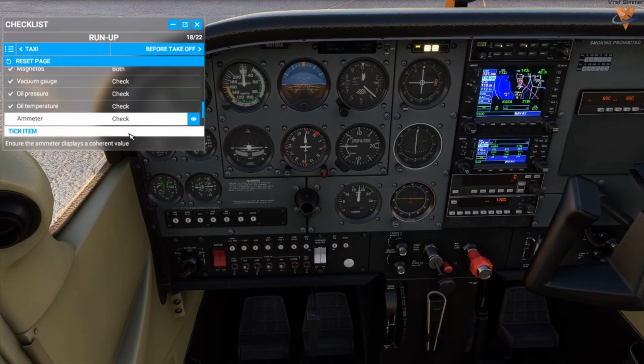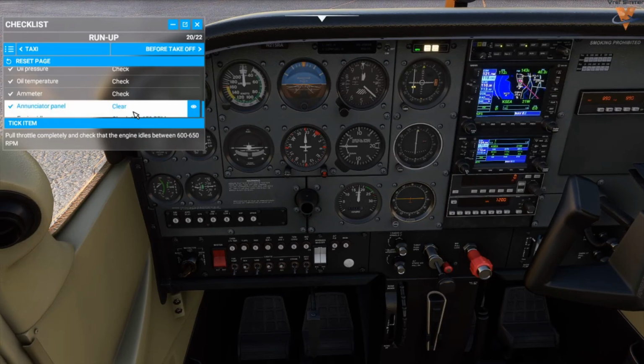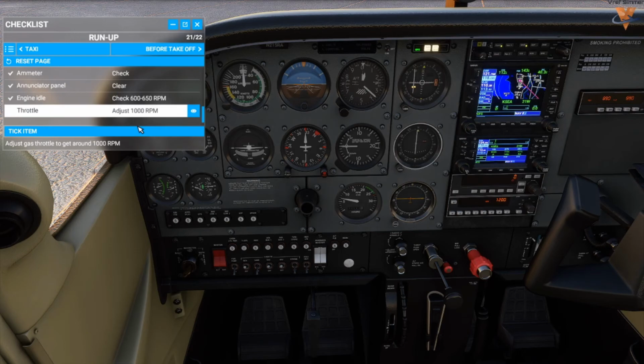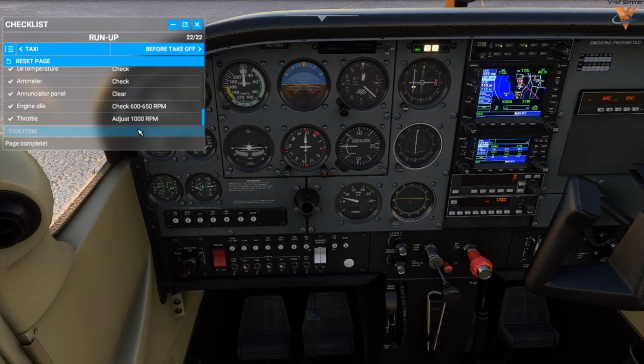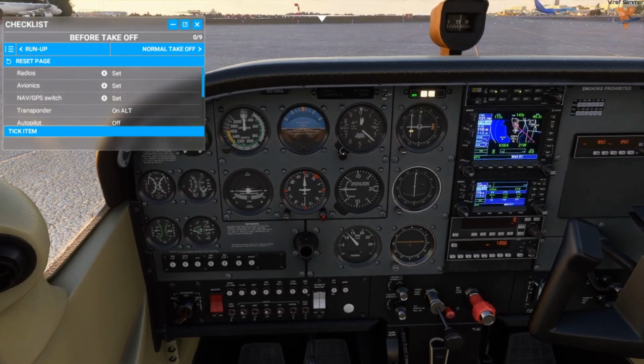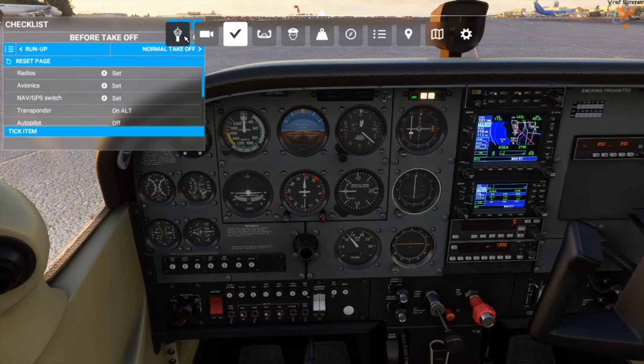Vacuum gauge is in the green, oil pressure's good, oil temperature's good, the ammeter is right at 0, and our annunciator panel's clear. So let's check the engine at idle. 600 to 650 RPM, and it's spot on, right at about 650, and it'll go back to 1,000. So run-up checks complete.